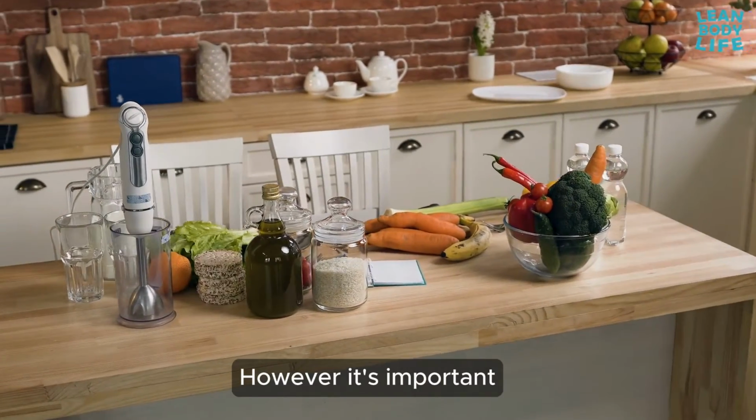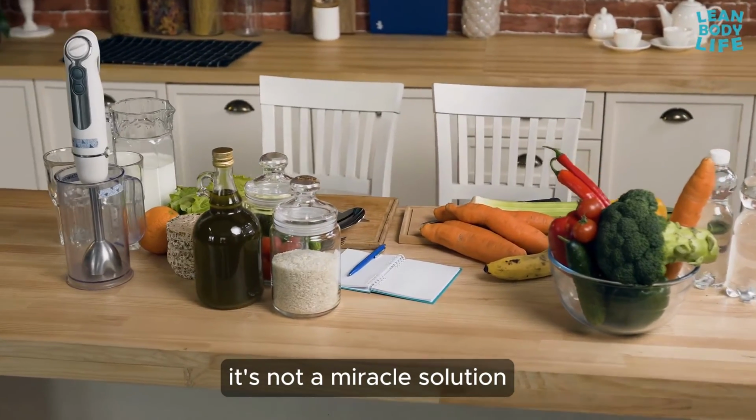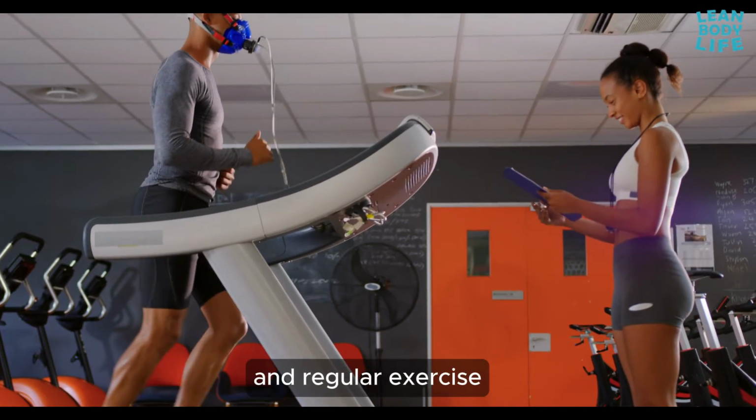However, it's important to note that while green tea may aid in fat loss, it's not a miracle solution. Its effects are modest and are best complemented by a healthy diet and regular exercise.